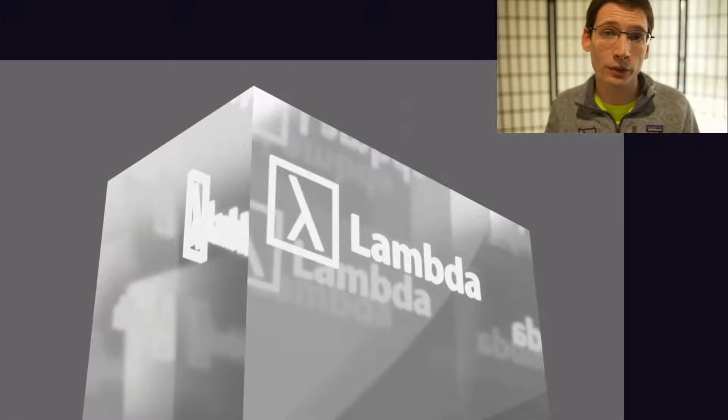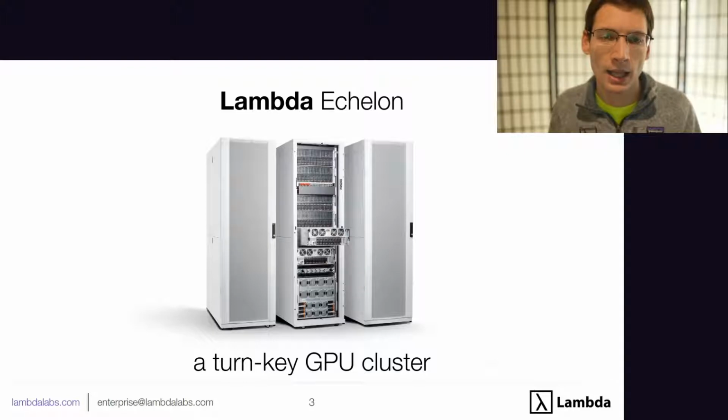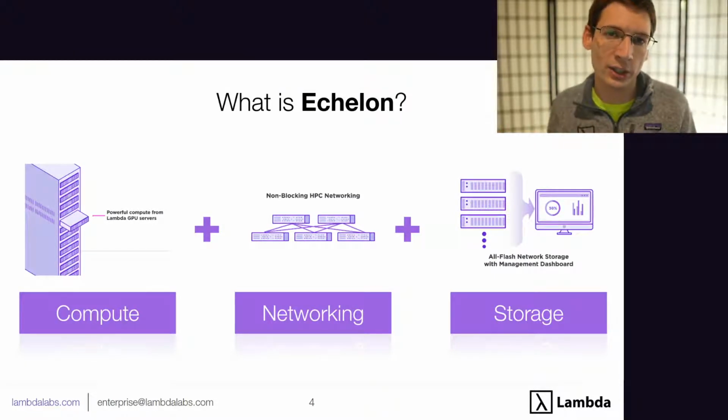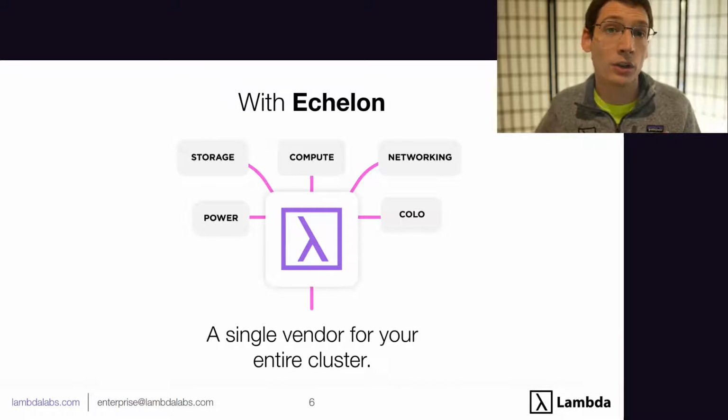Today, we're going to be going over the Lambda Echelon, which is our turnkey GPU cluster. Echelon is a GPU cluster that's designed for machine learning workloads. It combines compute, high-performance networking, and storage into a single package. So instead of stitching together a solution from a bunch of different vendors, inevitably causing you a big headache, with Echelon, you get to work with Lambda, and we're the single vendor for your entire cluster. It really dramatically simplifies the entire process of designing and building a cluster.